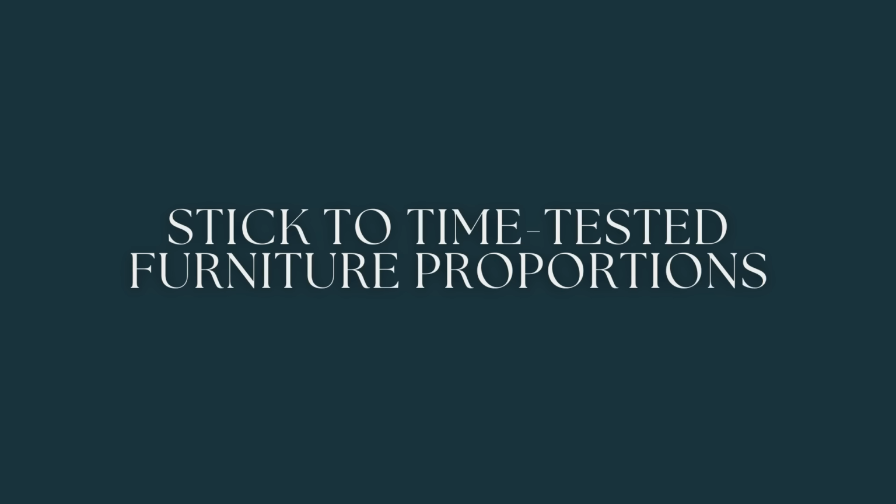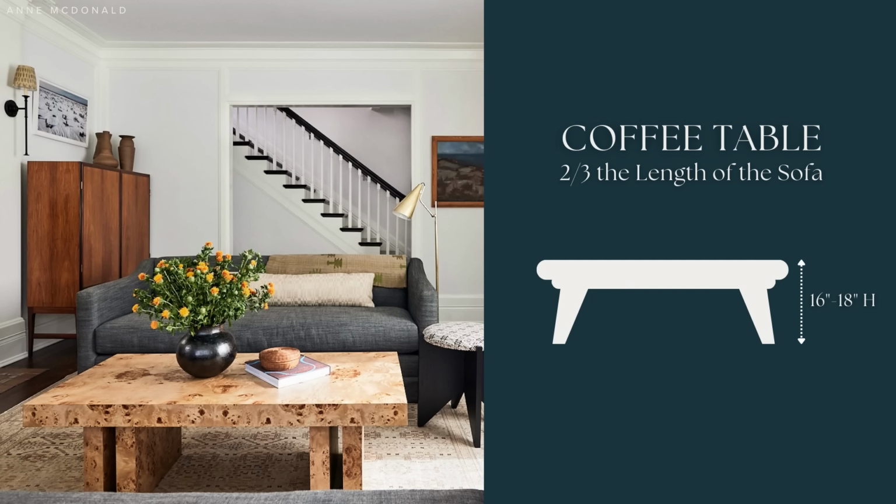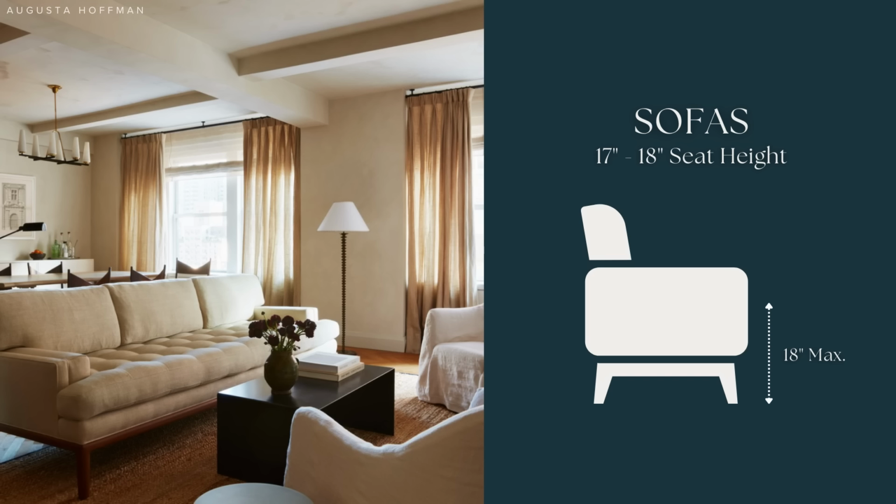Furniture that's too big or too small can throw off the look of an entire room. So it's important to stick to time-tested furniture proportions for your spaces. For a coffee table, you're generally going to want to be somewhere between 16 to 18 inches high and come reasonably close to the seating height around the table, like the sofas and chairs. Standard sofa and chair seat heights are generally around 17 to 18 inches. And by making sure that your coffee table follows suit, you'll ensure that it's easy to use.